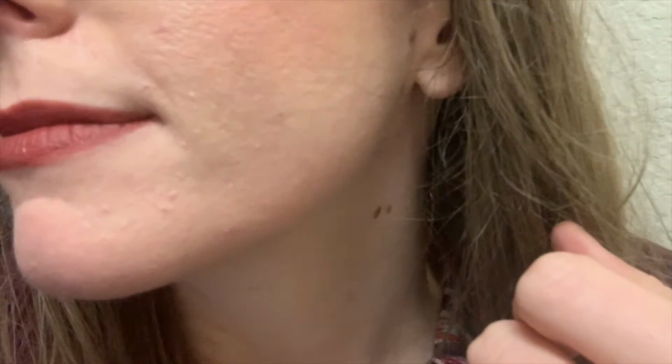I just feel like it's gonna rub off if I bump my face on stuff, if I, you know, give somebody a hug and don't try really hard to not touch them with my face. It's just gonna come right off. Oh yeah, look, there's that little rub mark right there.